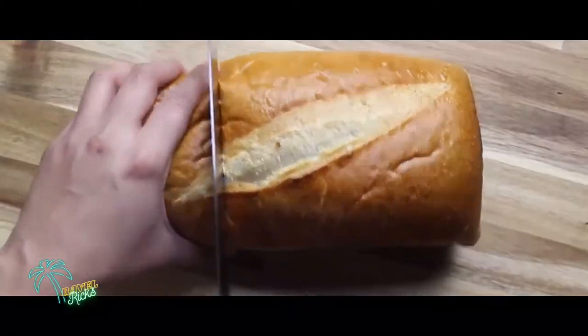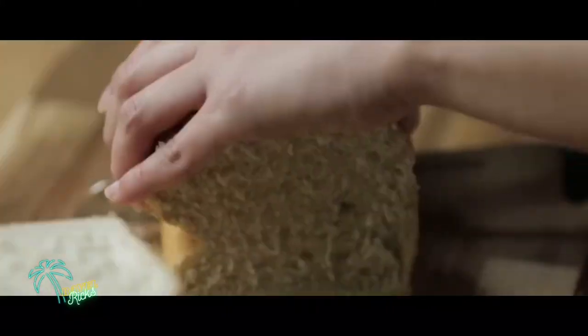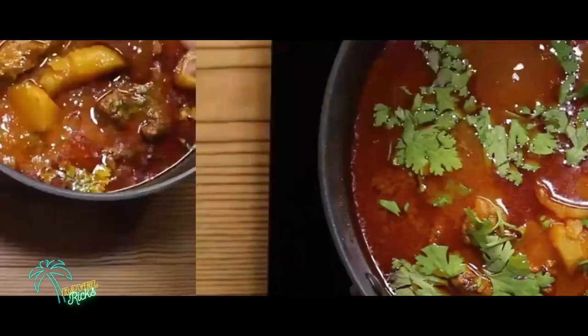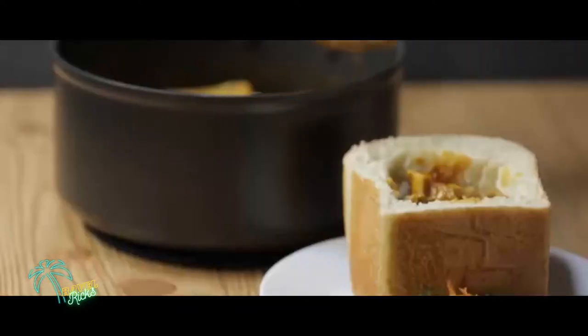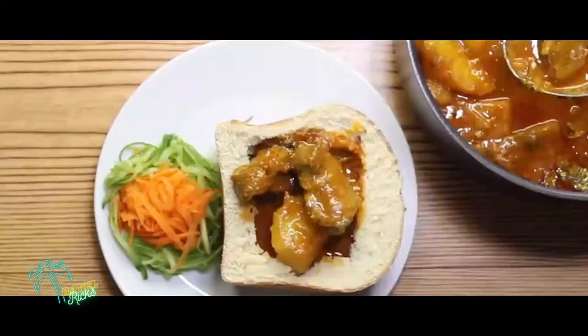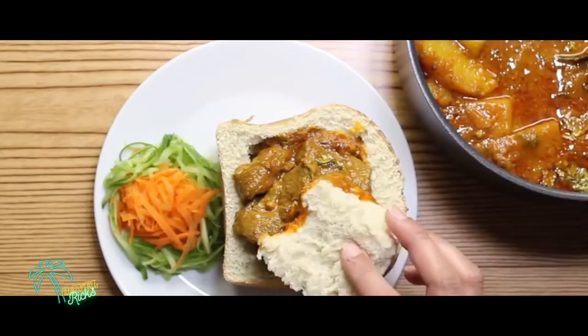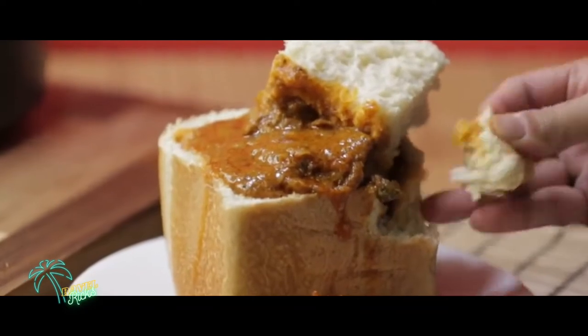The dish consists of half or a quarter loaf of bread that is hollowed out and stuffed with curry that has been cooked with kidney beans or meats such as mutton, chicken, and lamb. Traditionally, Africans consume it without utensils. The most important thing is that it's very cheap and you can prepare it at home.